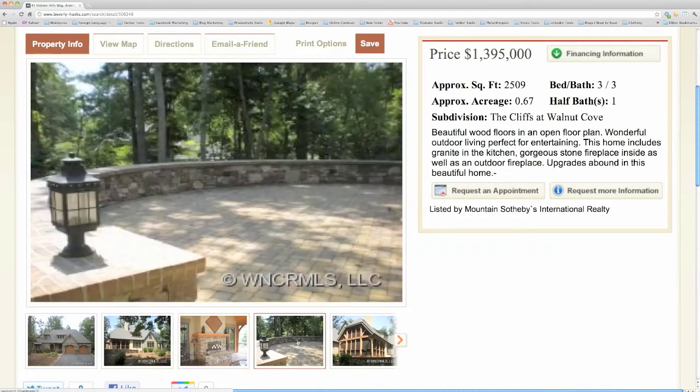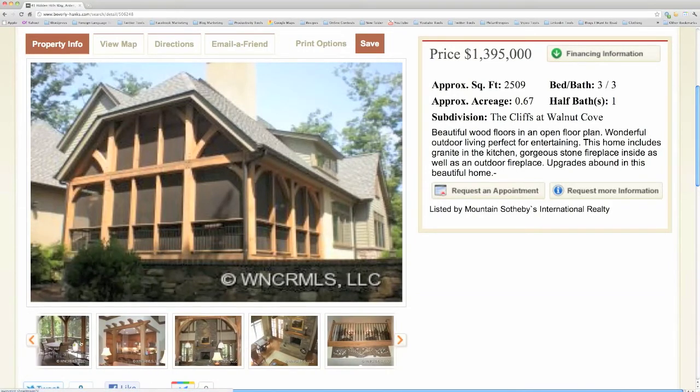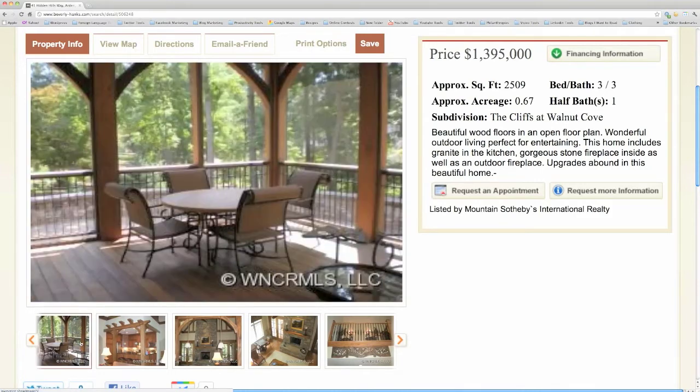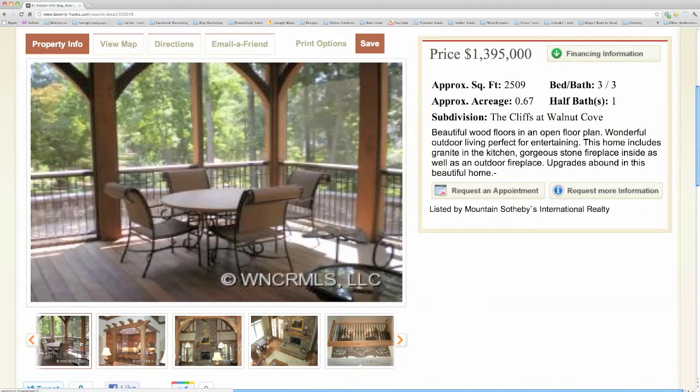And this is probably an extra parking area. Nice pavers, stone wall, a view of the screen porch. Love the detail here with the architecture and the beams. And here we're on the screen porch again. Looks like it's got either Ipe or probably an Ipe flooring, which is a great, very dense, beautiful wood color, South American wood flooring.